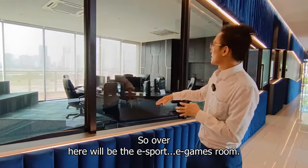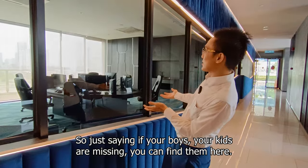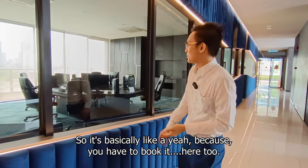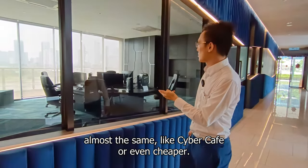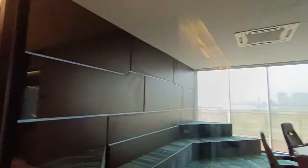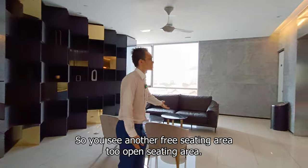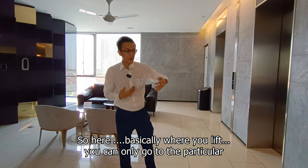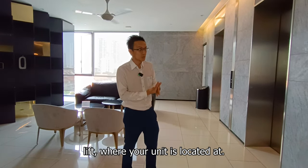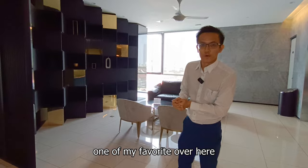Over here will be the eSport in-games room. They're saying if your boys, your kids are missing, you can find them here. You have to book it here too. I think it's cheap, almost the same as cyber cafe rate or even cheaper. You see another free sitting area, open sitting area. Another private lift over here, two private lifts. Basically, you can only go to the particular lift where your unit is located. Next, one of my favorites over here.